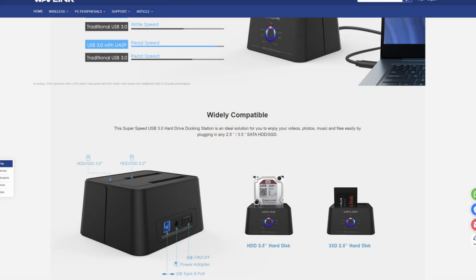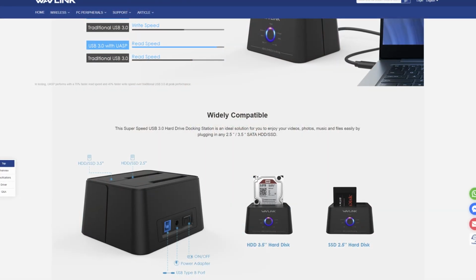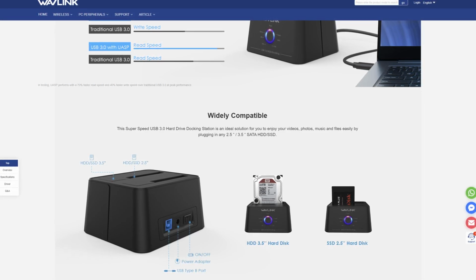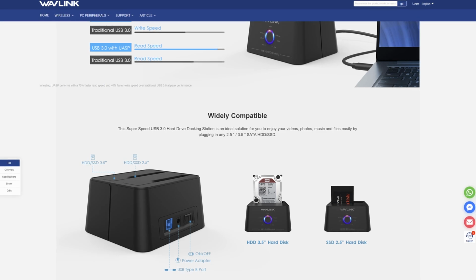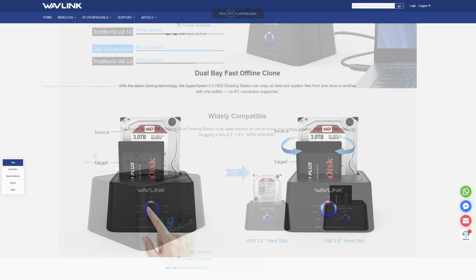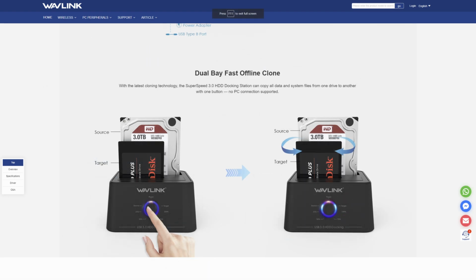Now, the other really cool thing about this dock is that it allows for connectivity to a computer, and you can use them like a dock. You can use it to clone disks and all that fun stuff, but you can also do offline cloning between 2 drives without even needing a computer, which is really, really cool. It is a little bit more limited, but it is nice that that is available as an option. And it's got USB 3.0, so data transfers up to 5 gigs.